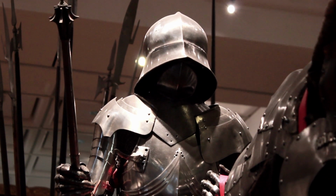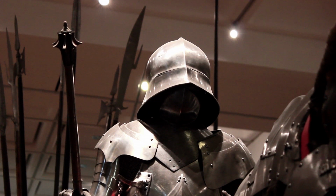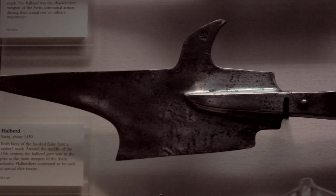Following our analysis of the skeleton, it seems clear a number of different weapons were used to kill Richard. There were swords, there were daggers, and halberds. A halberd is a type of staff weapon, a large cutting axe with a spike, and we see traces of a large wound to the back of the head, which seems to have been delivered by a halberd.